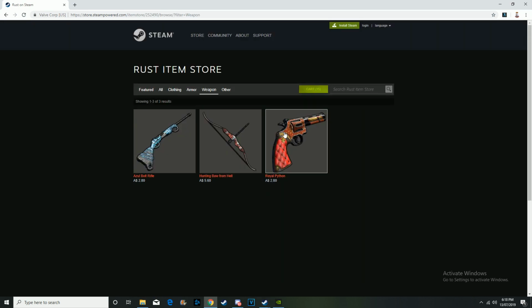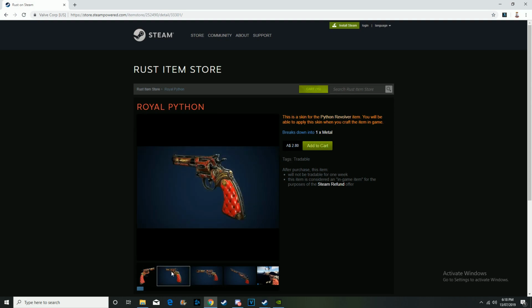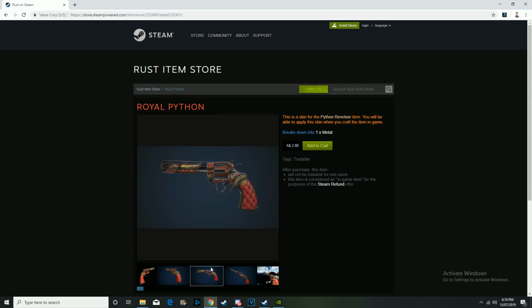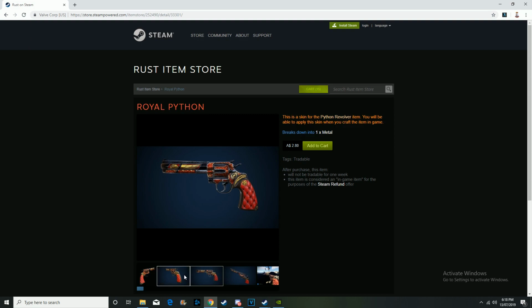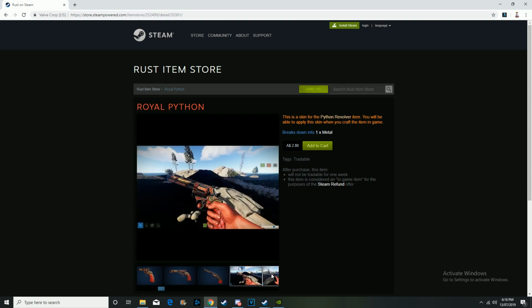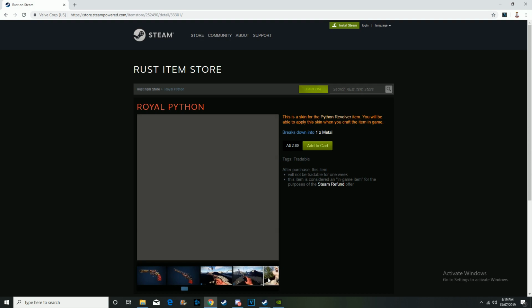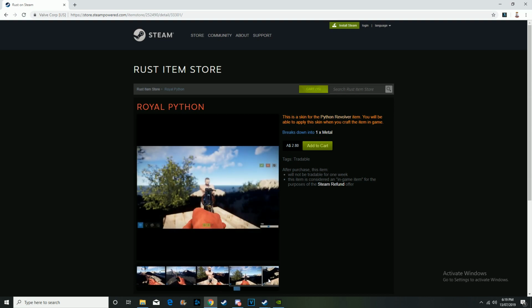Alright, moving on to the Royal Python, that's going for $2.80 at the moment on the Rust Item Store. Overall, this skin is a little odd. It's got a cool little cushion handle, but it doesn't really make that much sense. It looks like a lot of stuff has just been slapped together. I personally like the barrel with the skull and the wings. I think that looks cool. I even like that part where you put all the bullets. I think it is a pretty cool looking skin, but the handle is a little bit weird with the cushions. Overall, it's a pretty cool looking skin.